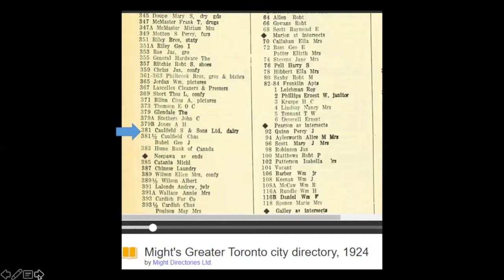Things I'm noticing here. I also want to make note 383, that corner building is listed as a home bank. When you're doing this research for your own house, I always encourage researchers, do make note of the neighbors on either side of you. You can make note of all the neighbors on the street, which is a great way to start to look at patterns of immigration to neighborhoods. But it's really useful to know the immediate neighbors so that as you go back into older records, you can use these tools to identify exactly what house you're looking for.